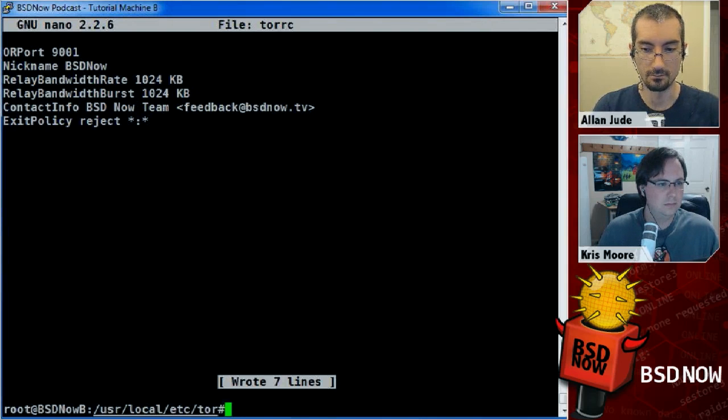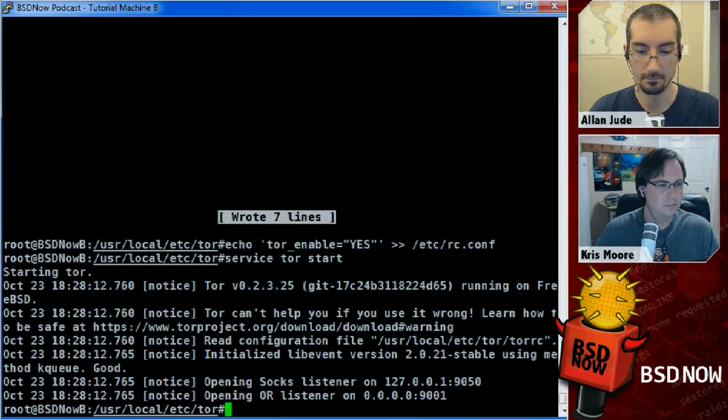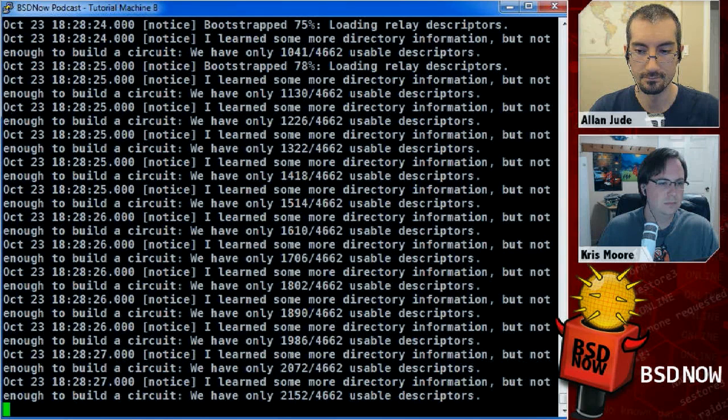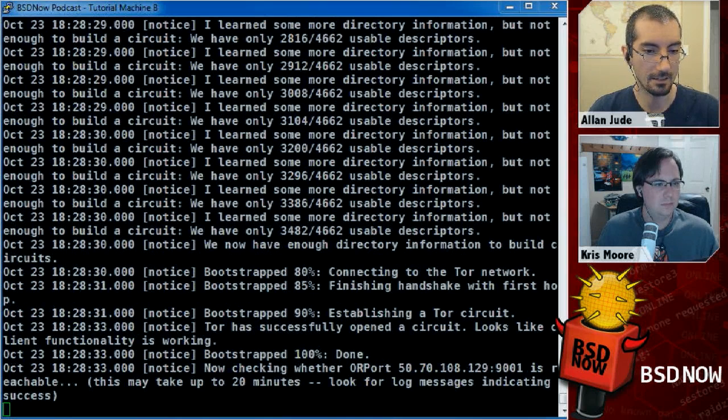Then we want to set Tor up to start at boot time. So we'll just add Tor enable to our rc.conf. And now if we do service Tor start, it starts up and starts listening. And if we look at the log file, we can see it's starting to synchronize and learn about usable directory servers and so on. And if you run a relay for a couple of months uptime and an average of 500 kilobytes per second of traffic, you can get a free t-shirt from the Tor project. So there's some incentive to actually do this now.